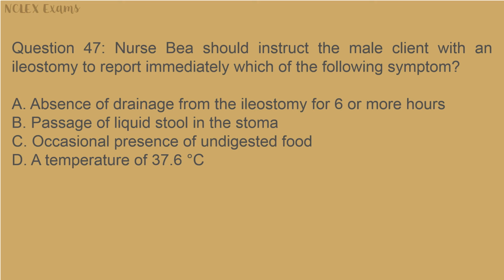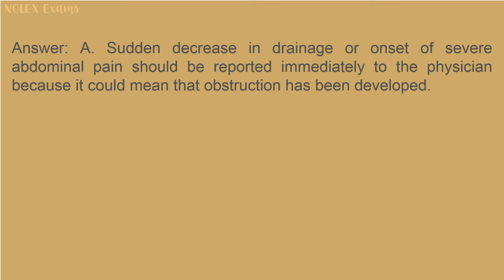Question 47. Nurse B should instruct the male client with an ileostomy to report immediately which of the following symptoms? A. Absence of drainage from the ileostomy for 6 or more hours. B. Passage of liquid stool in the stoma. C. Occasional presence of undigested food. D. A temperature of 37.6 degrees Celsius. Answer: A. Sudden decrease in drainage or onset of severe abdominal pain should be reported immediately to the physician because it could mean that obstruction has developed.